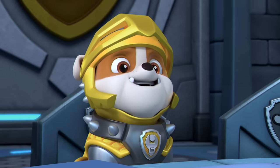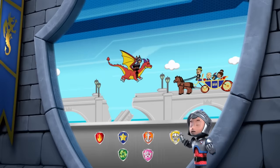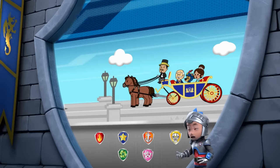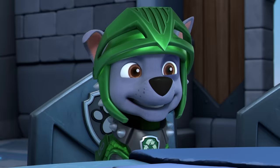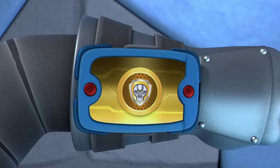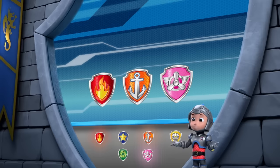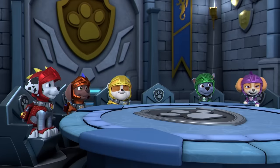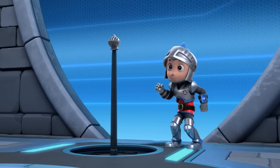Rescue Knights ready for action. Sir Ryder, sir. Claw and Sparks wrecked the bridge, and now the royal carriage can't get back to the castle. So for this mission, I'll need Rocky, green means go! And Rubble. Rubble on the double! I'm gonna need the rest of you pups, too. Let's do this! Let's go! All right, Rescue Knights are on a roll!